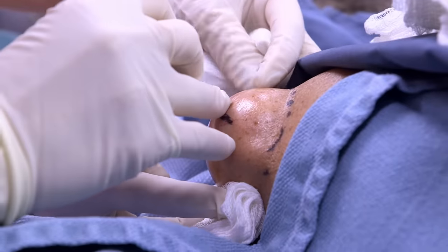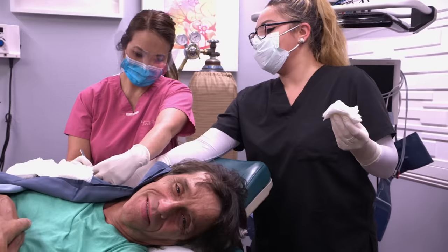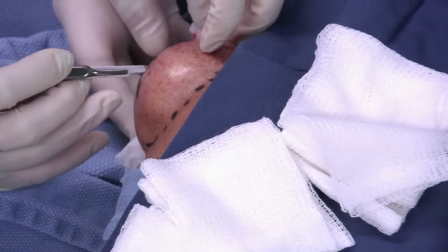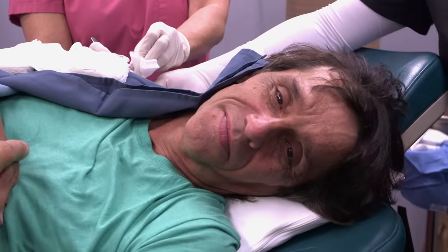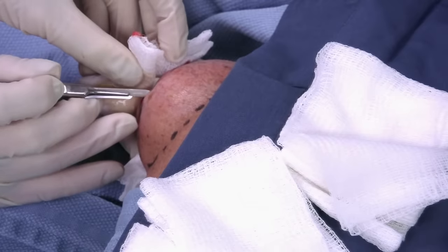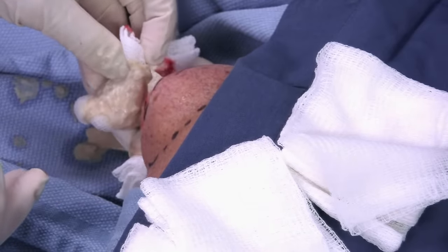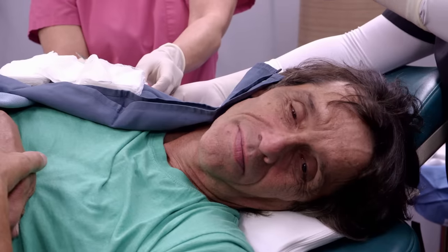Okay. Just be careful. Even though I think it's a lipoma, it might be a cyst. So just, I'm gonna block myself. I was mistaken. Oh, it's a cyst. Give me a kidney basin, please. You never know when you cut into a bump what is exactly going to be in there. This is a cyst, and it's about to blow.